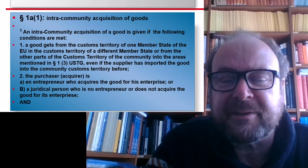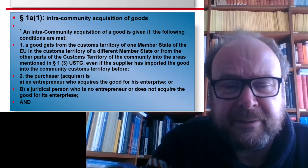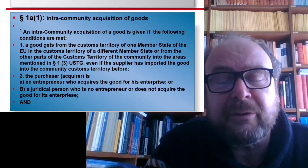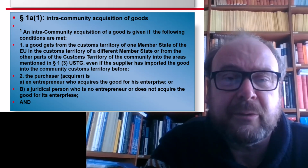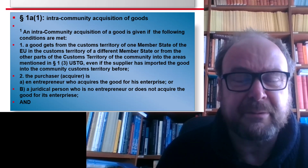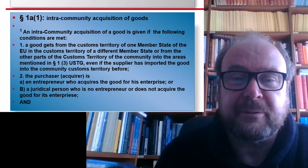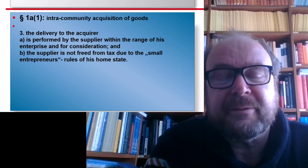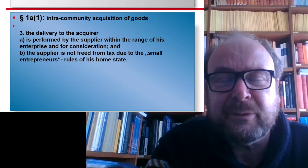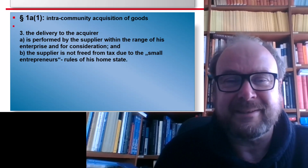First, the good gets from the customs territory, so the VAT inland of one member state, into the inland of another member state. Second, the purchaser is an entrepreneur which acquires the good for his enterprise, or a juridical person who is not an entrepreneur or does not acquire for its enterprise. And by the way, there are many nice typing mistakes which I see now for the first time after years, however, they don't matter. And please don't worry about it. Third, the delivery to the acquirer was made by an entrepreneur who is considered as entrepreneur for VAT, so who is not a small entrepreneur. Well, I think in our case we will find out that that is the case.